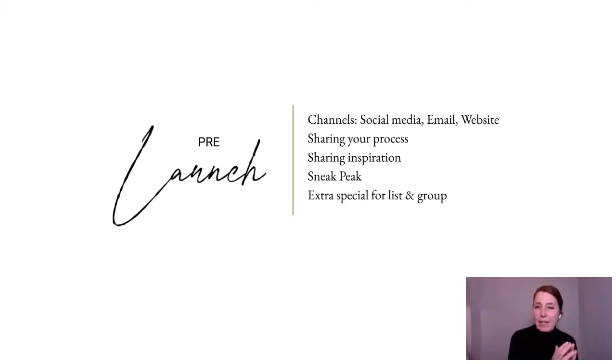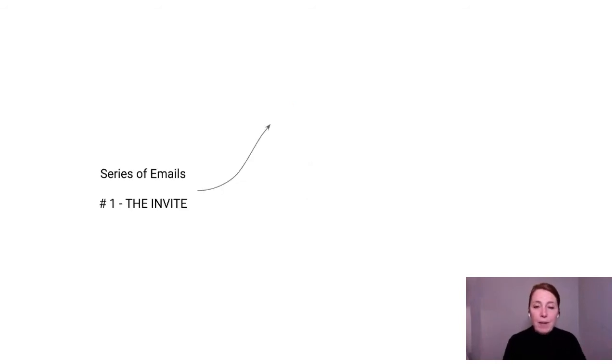So little sneak peeks, detail, subtle photography, just get creative with what images and words you're going to be using. And then you can make it something extra special. If you've got an email list, you can make it extra special because they get first access to a certain body of work. You can do a special watch party with people that are already invested in you. So you're going to create a VIP experience for them. Something for you to think about.